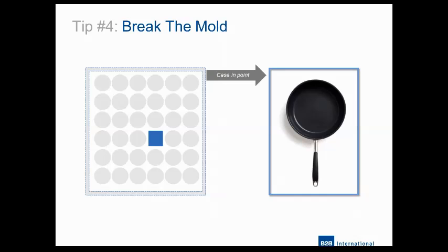Well, PTFE, the best known brand name of which is Teflon, was discovered by accident and originally used in World War II in the development of the atomic bomb. I believe it was the wife of an engineer who requested that he apply PTFE to her cooking pans, and then the non-stick pan was born.